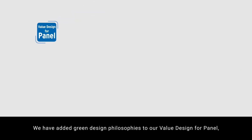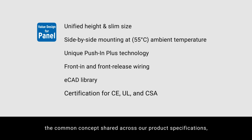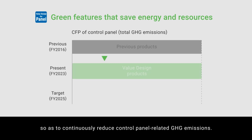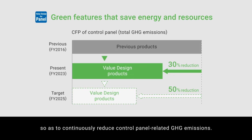We have added green design philosophies to our value design for panel, the common concept shared across our product specifications, so as to continuously reduce control panel-related GHG emissions.